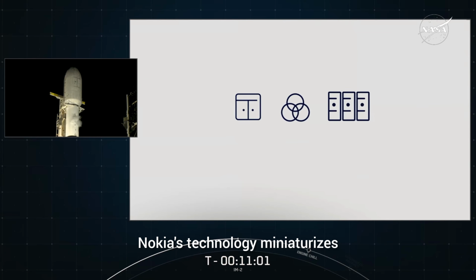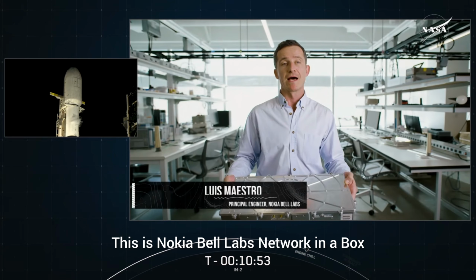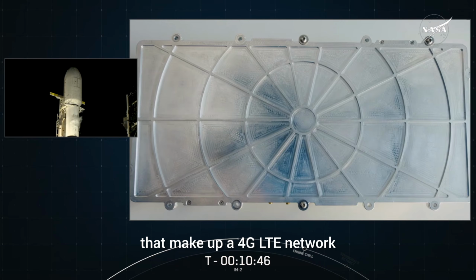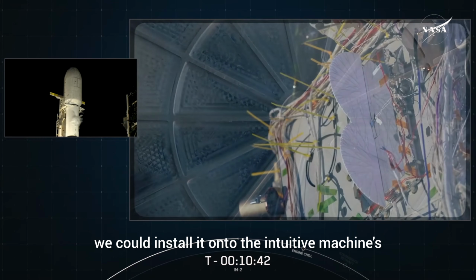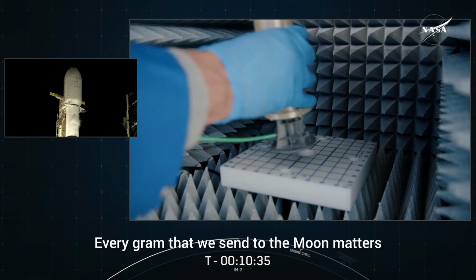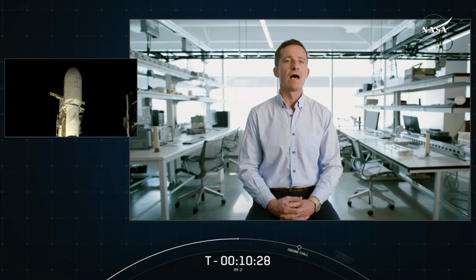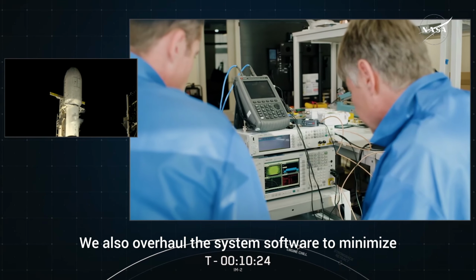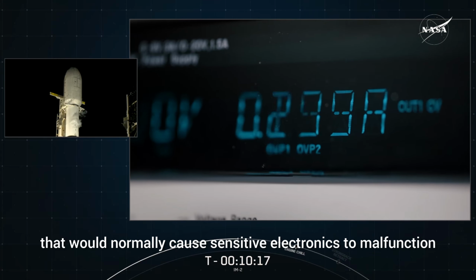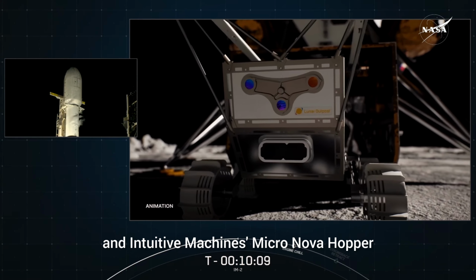Nokia's technology miniaturizes and integrates all of these components into a single network in a box. This is Nokia Bell Labs Network in a Box that you can hold in your hands. It contains every single component that make up a 4G LTE network. Scaled down to this size, weight, and power, we could install it onto the Intuitive Machines Nova-C lander along with specially designed antennas. Every gram that we send to the moon matters. While compact, the system also has many redundancies and fail-safes, allowing it to recover and heal itself. We also overhaul the system software to minimize the impact of ionizing radiation that would normally cause sensitive electronics to malfunction. The network links directly to devices in both the Lunar Outpost MAPP Rover and Intuitive Machines Micro-Nova Hopper.